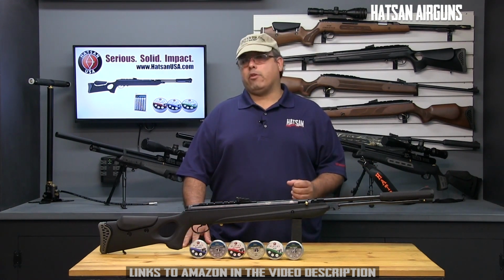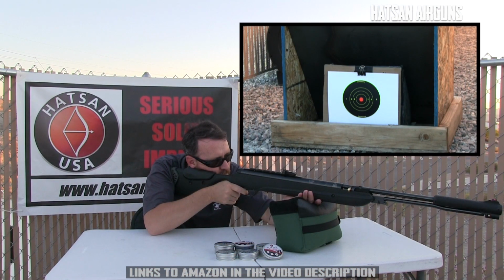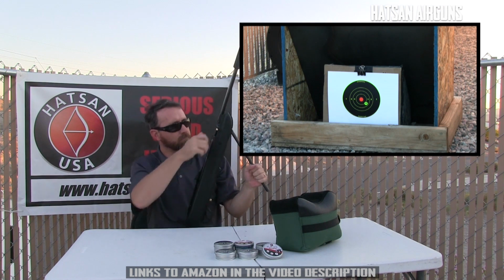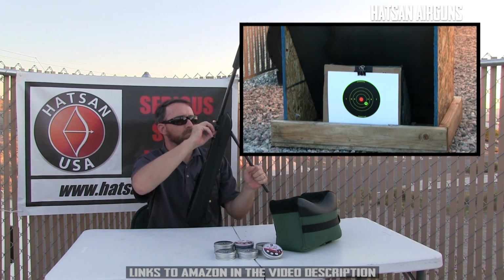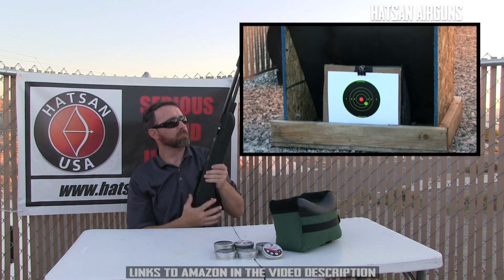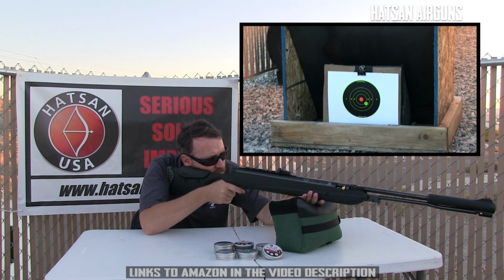Now that you have the basics of the artillery hold, it's time to start shooting your new Hatsan air gun and refining your technique. As you're learning how your rifle shoots and how it likes to be held, you're also performing the necessary break-in process for your new air gun. All spring and gas ram-powered air guns require some amount of break-in before they reach their optimal performance. The average break-in period is going to vary, but it's generally between 200 and 350 shots. Make sure to always only use quality ammo like our Vortex pellets or H&N premium ammo for best results.